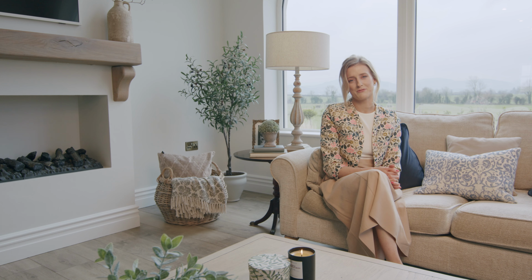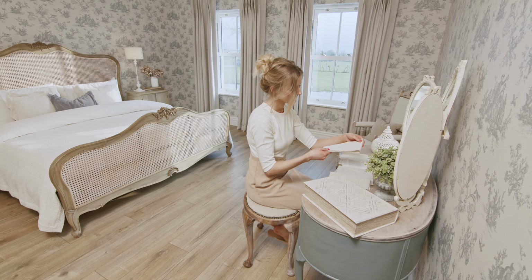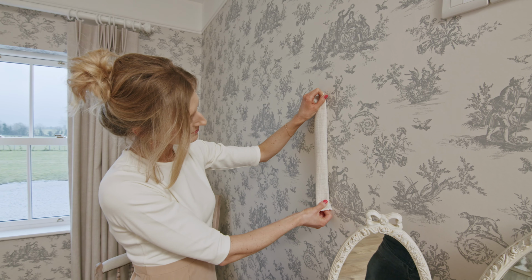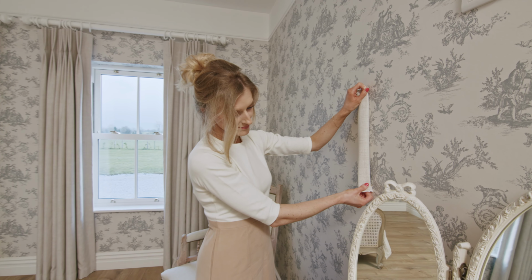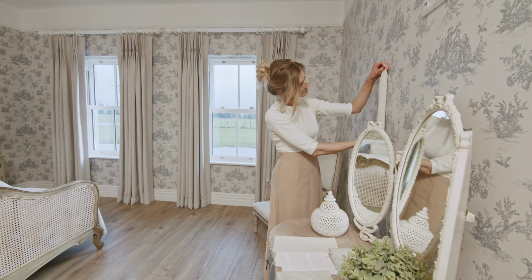The process of ordering from Material World was very enjoyable. It was so easy to view all the fabrics online, and there was so much choice. So I ordered loads of samples and they came in the post, which was brilliant. And I was able to try them out, see what they look like in the different lights.